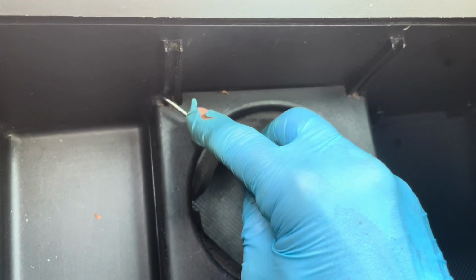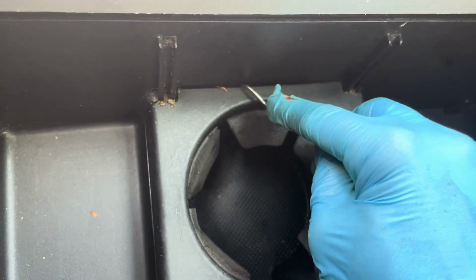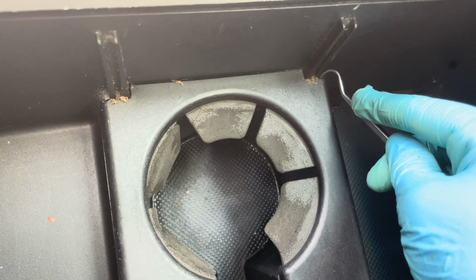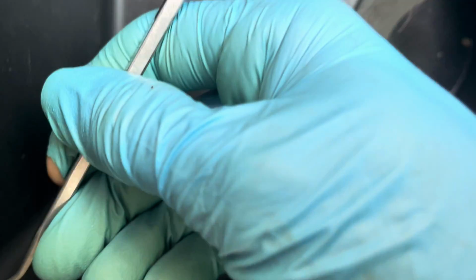You can tell I'm starting to get tired here because I most definitely did not record every step of the process, but I started to clean the center consoles. I really like to get in there with the pick and clean out that grime because I feel like that makes such a difference in a detail.